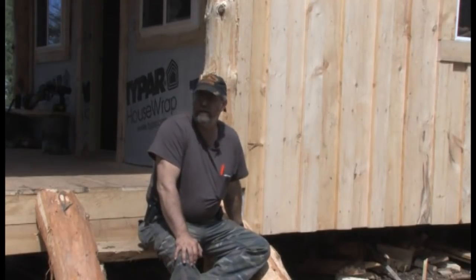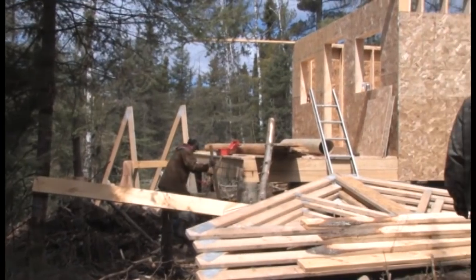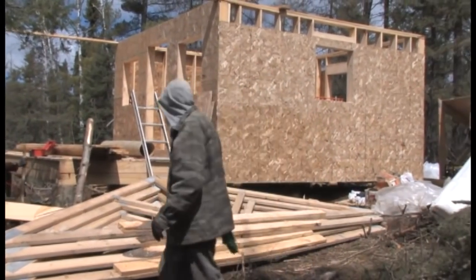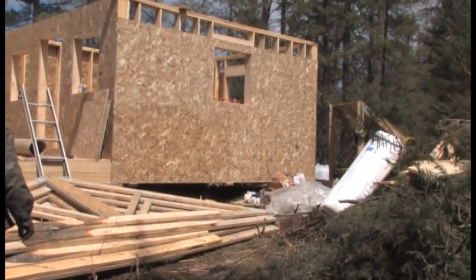Well, we're getting down to the last day here, and by the end of the day we should be pretty much done with this, other than clean up and packing some of this stuff out. This has been a great project. We started in beginning of March, and we did some logging and sawing and opened up this ridge. This was a challenge.